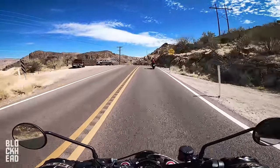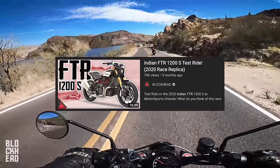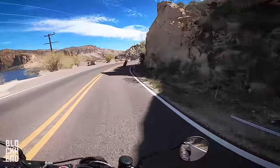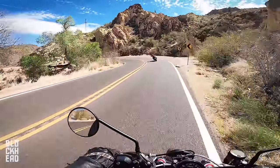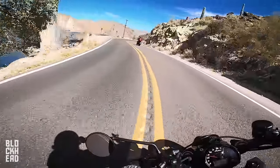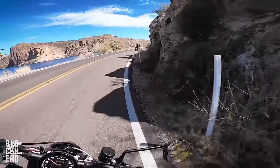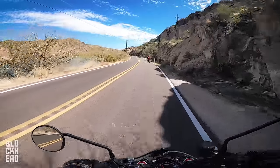I think the best way to communicate to you all my thoughts on this bike would be to tell you that I previously rode the 2020 Indian FTR 1200S, and after riding that bike, I thought it was cool, but based on the height and twitchy throttle, it's not a bike that I would consider owning. After having ridden the 2022 FTR, the updates they've made to this bike have changed my mind. Indian Motorcycles has listened to its customers and implemented changes that make this bike much more rider-friendly, which is awesome because it's a great bike that I think can be enjoyed by all.